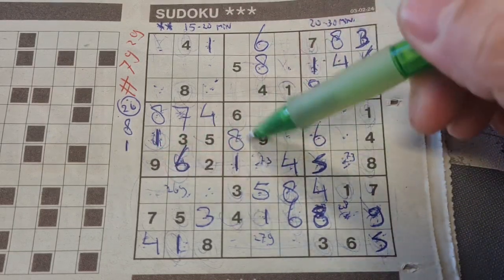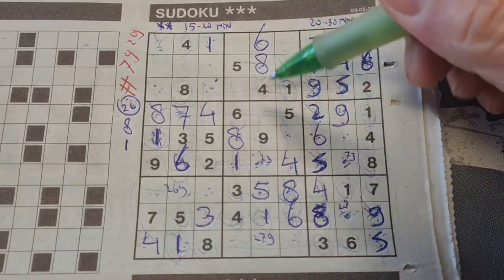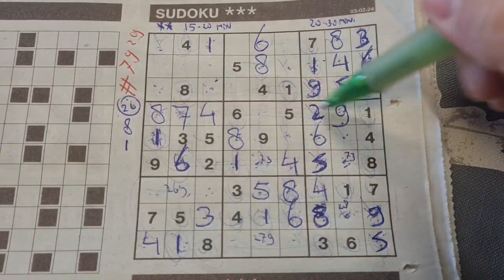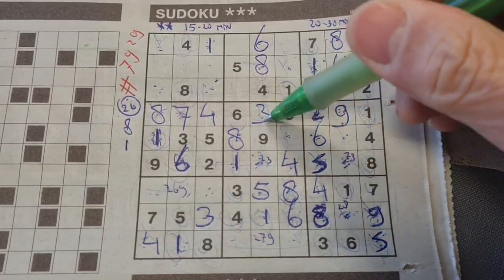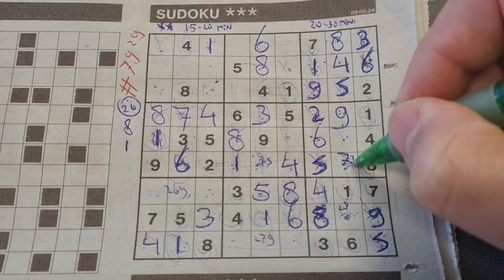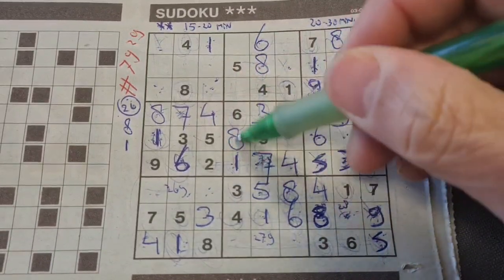Okay. And now, a 9 in this row, 9 in the middle row, so the row above, the only place level 9 should be there. One box left in this row for numbers 1, 2, the 3 is missing. I've marked those 2 boxes, 7 and a 3. We have a 3 now in this column, so no 3 there. 3 should be here. 7 goes there.